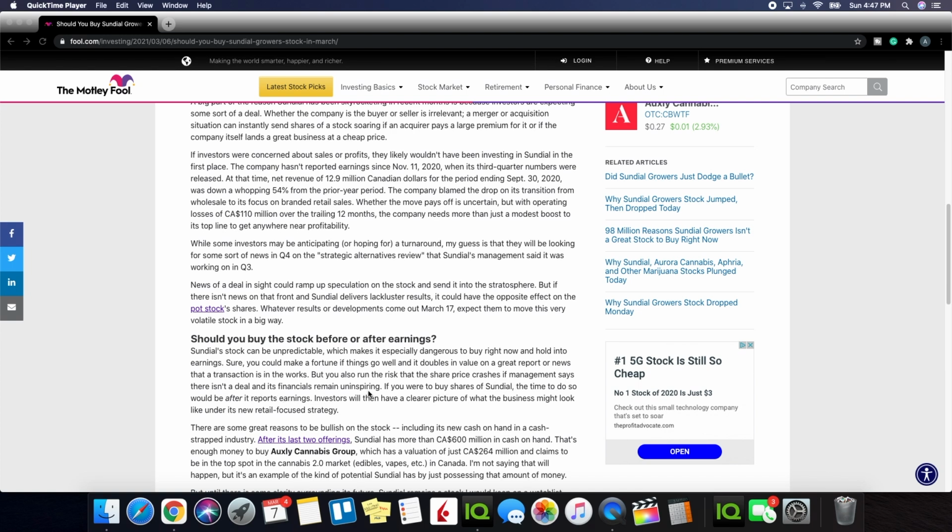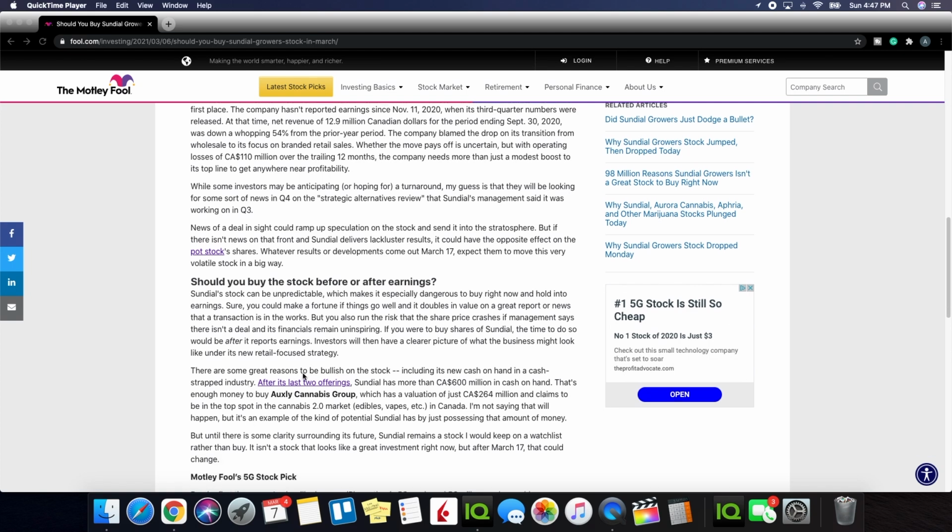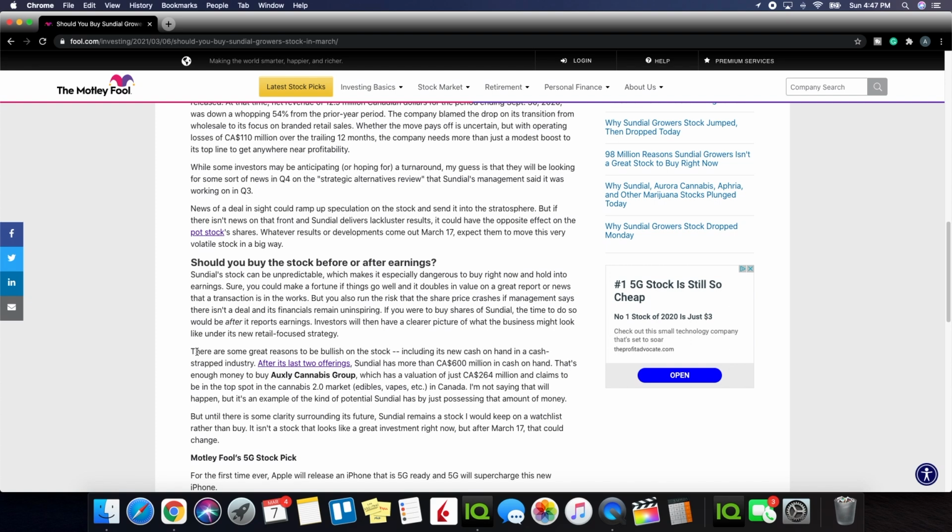But you could also run the risk that the share price crashes if management says there isn't a deal and its financials remain uninspiring. If we were to buy shares of SNDL, the time to do so would be after it reports earnings. Investors will then have a clearer picture of what the business might look like under its new retail-focused strategy. Here's this paragraph, what I really think that a lot of investors are looking at, and it's really important in regards to the growth and for SNDL moving forward.